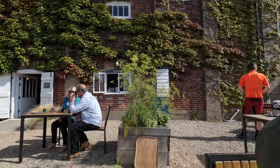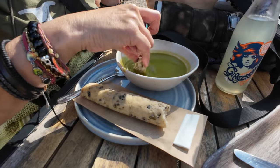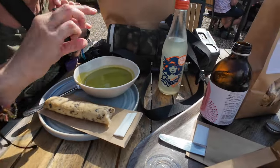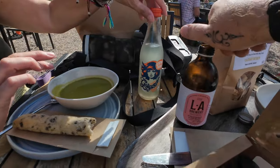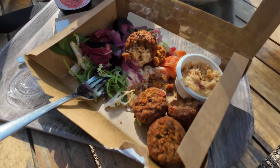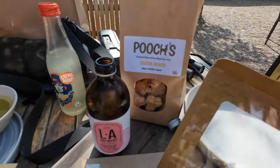So we've just stopped for a spot of lunch. Sammy's got the pea, mint and cauliflower soup. Broccoli. The ginger beer. Strawberry and rhubarb. And I've got a falafel salad. Oh, Raven's got some cheesy poochie buns. Sammy's just gone to use the ladies.